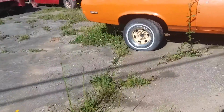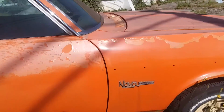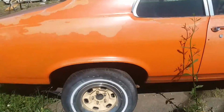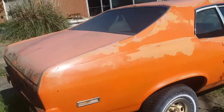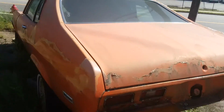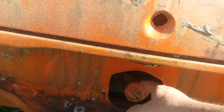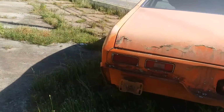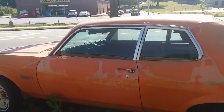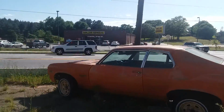Alright, so here we are across the street now at the car show. This is a nice Nova Custom. This thing is orange in color. Got some white wall wheels on it, as you can see. It is missing a bumper, but it's still a nice car. This is when the fuel tanks was behind the license plate. I remember those cars. I used to have a car that was like that. Yeah, so that's a nice orange Nova.